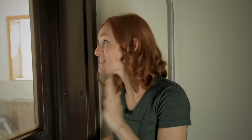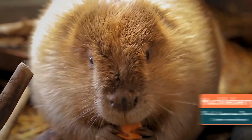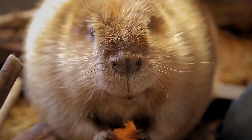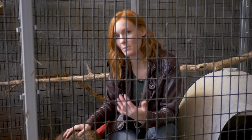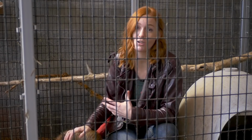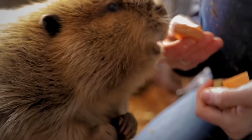We're going into Huckleberry's new home right now, and I'm so excited to show you, but let's take a step back and see what led us to this point. Huckleberry is a North American beaver that was orphaned and injured and brought to Animal Wonders in July 2017 when he was just about 5 weeks old. He's not able to be released back into the wild because he has ataxia, which is a neurological condition where he doesn't have full control of his muscles all of the time. He also has impaired vision in his right eye.